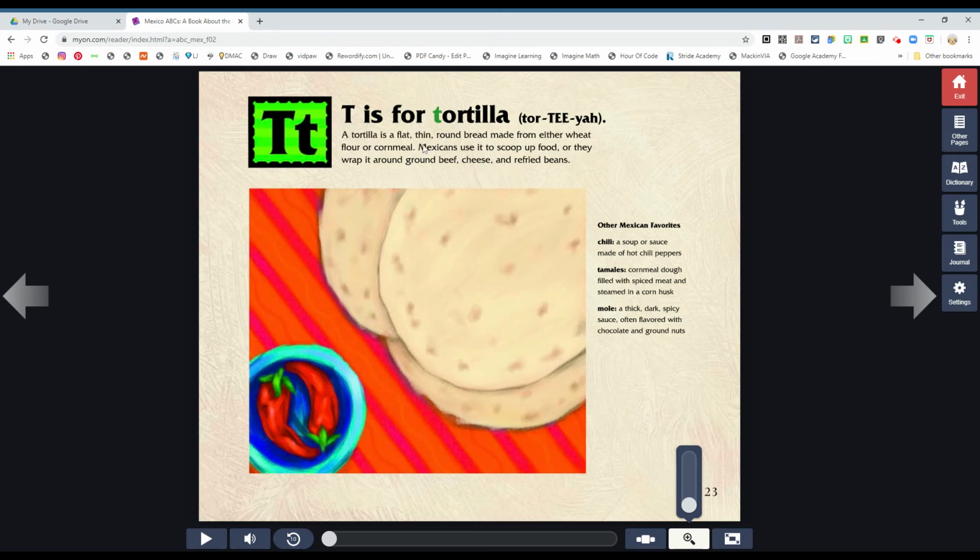T. T is for tortilla. A tortilla is a flat, thin, round bread made from either wheat flour or cornmeal. Mexicans use it to scoop up food, or they wrap it around ground beef, cheese, and refried beans. We had this in the enchilada page, boys and girls.